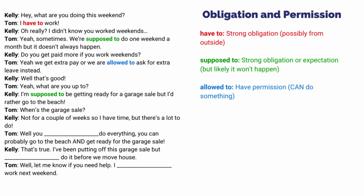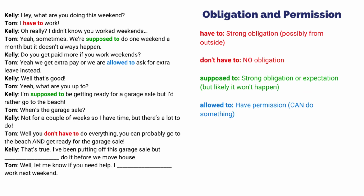When's the garage sale? Not for a couple of weeks, so I have time, but there's a lot to do. Well, you don't have to do everything. You can probably go to the beach and get ready for the garage sale.